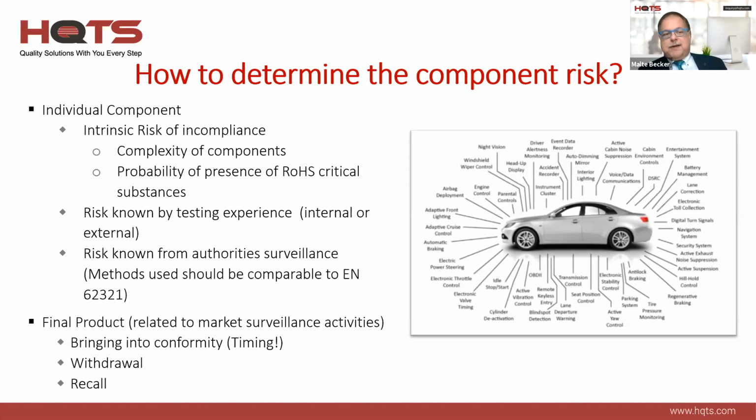And you may have also some indications from authorities and surveillance programs which help you here to make further assessments. In terms of the final product, my ideas are more related to cases where an incompliance had been detected by you, by your customer, or by surveillance authorities, it doesn't matter in the end. Here, an indication of the criticality would be how long did it take to bring a certain component into conformity? Were there cases of withdrawal or even recall, which would cost a lot of money? So all this picture together can be completed and evaluated.